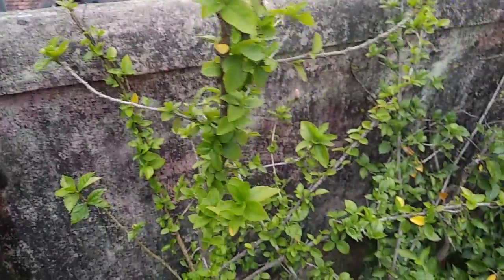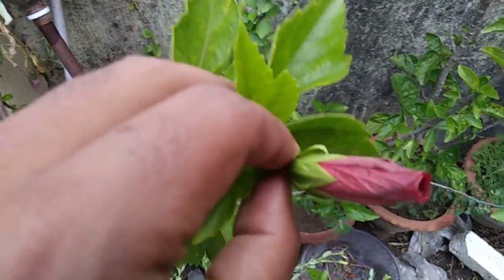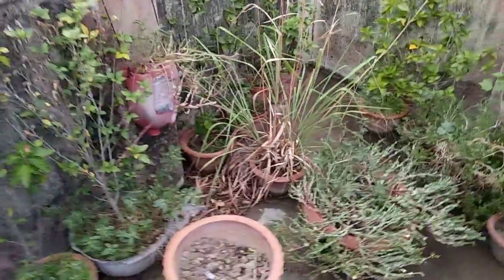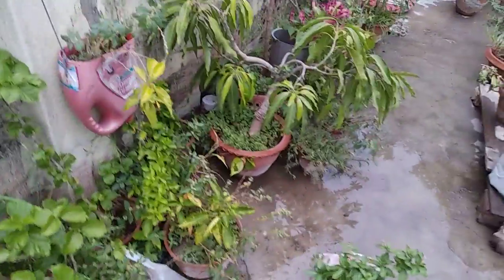So number three, hibiscus. Now it is evening time, so I couldn't show you the flowers, but I can show you the birds that will bloom tomorrow. You can see the red one, that one is the pink. There is white, yellow. They come in a variety of colors: pink, yellow, deep pink, baby pink, and also yellow, green. Green means light green, and many more.